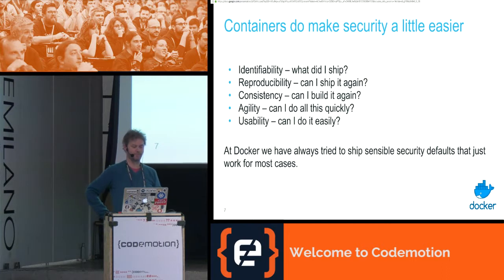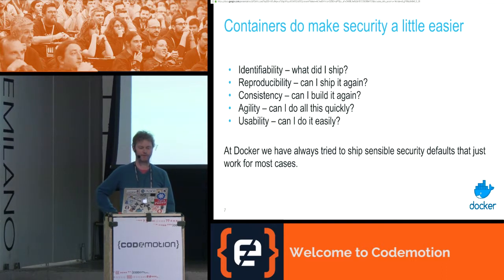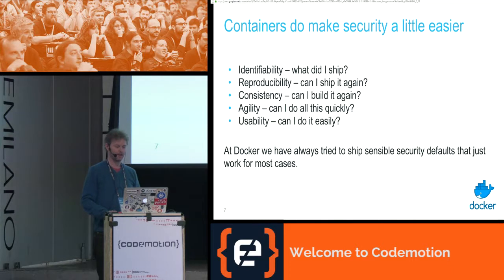One of the policies we've had at Docker is always to make sure that the defaults are sensible with containers. We fix a basic set of things that work for most people. So the usability is there, and it's really important for us. And if things don't work for you by default, then please complain, and we'll try and make things work for you as well.